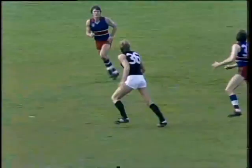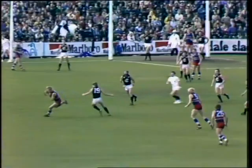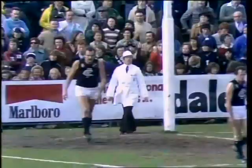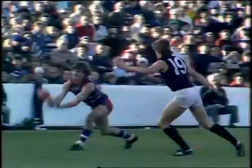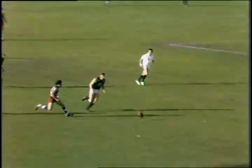Looking for McClure. McClure edges, oh, that's a great mark. Beautiful mark by McClure. Oh, bad kick by Huppets. Stoneham. Dunstan. Long, high kick by Dunstan is coming back. Oh. Is a goal. 8 minutes gone in the final term. Over the head of Foreman.